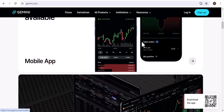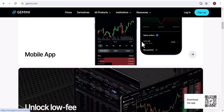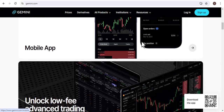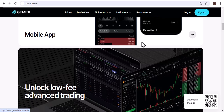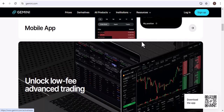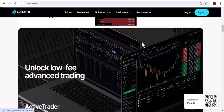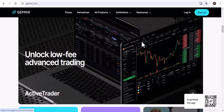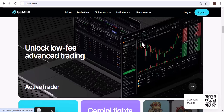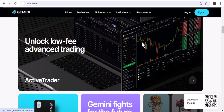Why use Gemini dollar? There are several reasons why people might choose to use Gemini dollar. Stability: as a stablecoin, GUSD offers a more predictable investment compared to other cryptocurrencies. Accessibility: GUSD is available on many popular cryptocurrency exchanges, making it easy to buy and sell.